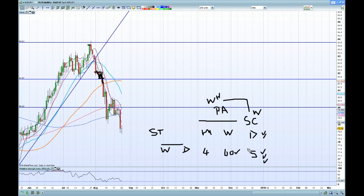Okay, fantastic. Richard says, have you considered using Donchians for price action as an aid for breakouts with trends instead of lagging short-term moving averages? Good question. I personally haven't. I know of some traders that have. I won't use moving averages to determine when I'll get into a breakout.